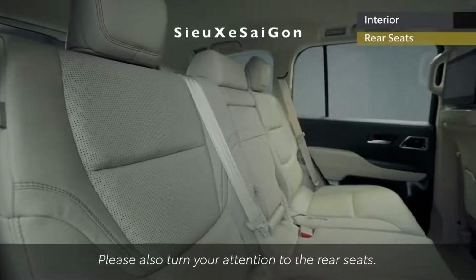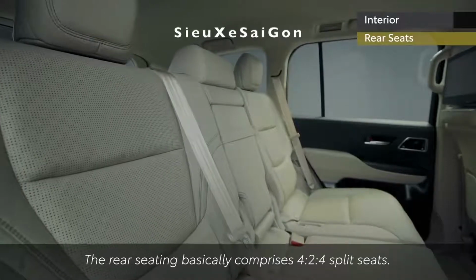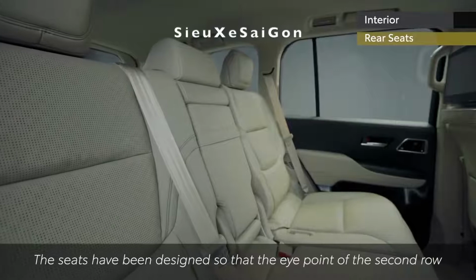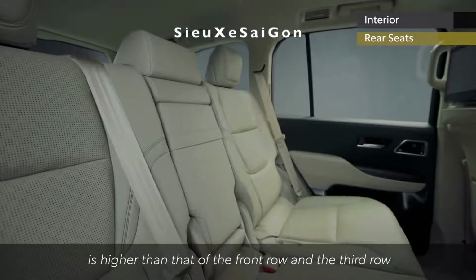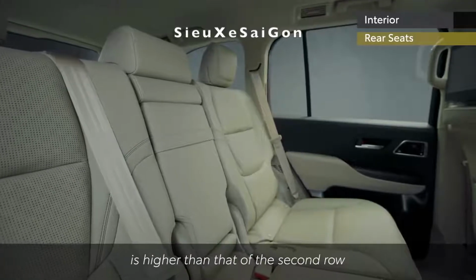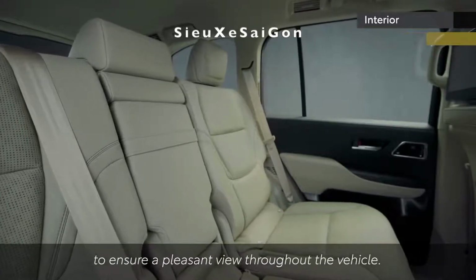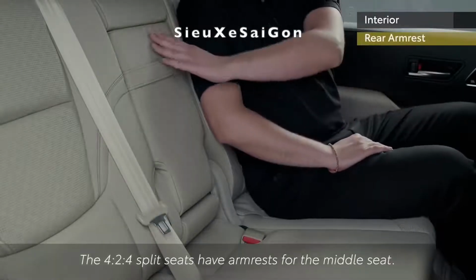Please also turn your attention to the rear seats. The rear seating basically comprises 4-4 split seats. The seats have been designed so that the eye point of the second row is higher than that of the front row, and the third row is higher than that of the second row, to ensure a pleasant view throughout the vehicle. The 4-4 split seats have armrests for the middle seat.